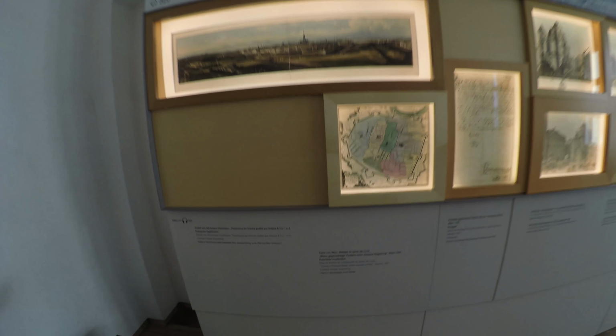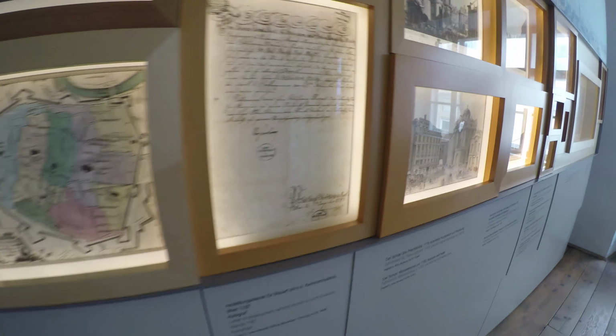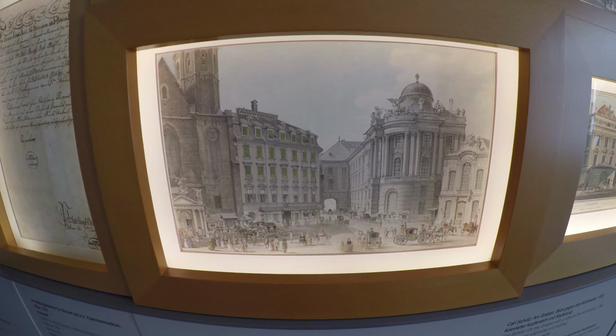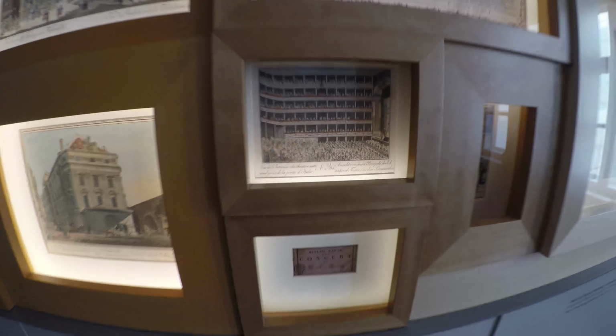On the highest floor, there are some old paintings from Vienna, how it looked like at that time. Most of Vienna was just what is now considered the first district. There are letters, paintings and drawings of those times, how Vienna looked like in the 1780s, 1790s. Many of such documents can be explored here. Le nozze di Figaro, opera.